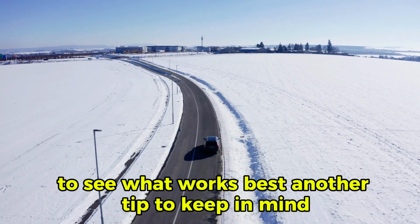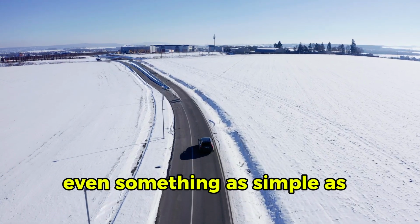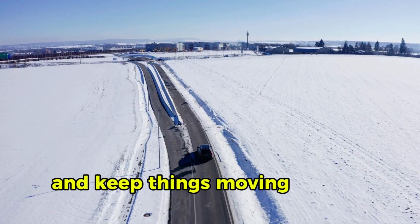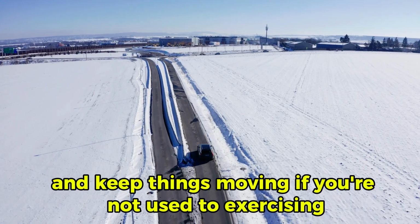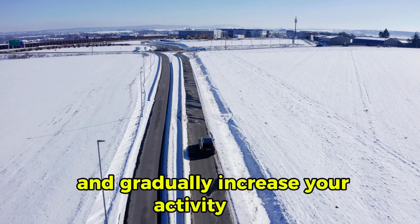Another tip to keep in mind is the importance of regular physical activity. Even something as simple as a daily walk can help stimulate your digestive system and keep things moving. If you're not used to exercising, start with just 10-15 minutes a day and gradually increase your activity level as you feel comfortable.